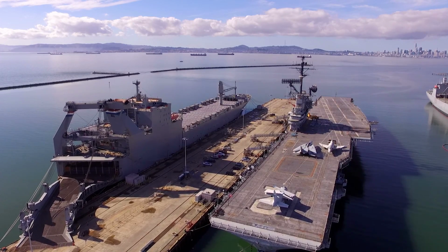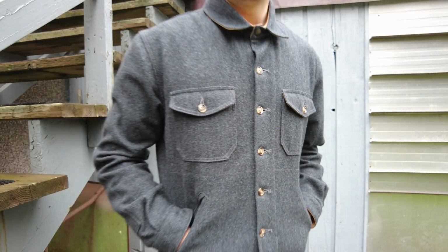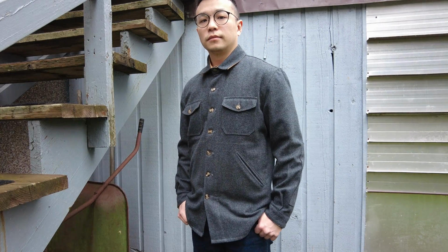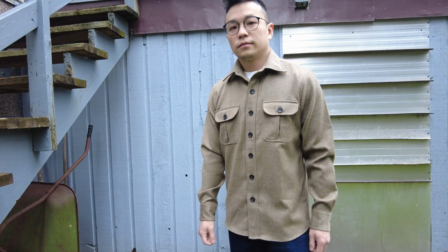Jacket, shirt, jacket, overshirt. It's a CPO shirt for sure. CPO stands for Chief Petty Officer, and that's because it's a shirt that was issued to the US Navy back in the 1930s. CPO shirts are typically less tapered to facilitate layering. At that time, those CPO overshirts were made out of wool and usually come with one pocket with no hand warmers. So Iron Heart took the liberty to create a more modern style for today's day and age.